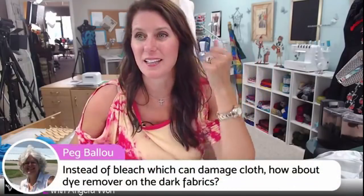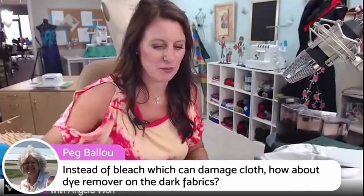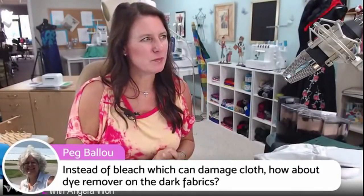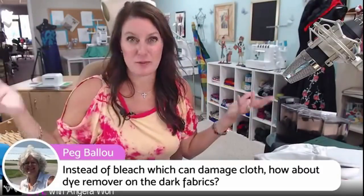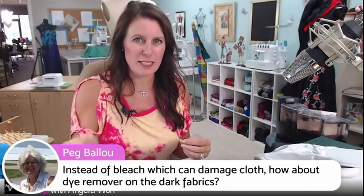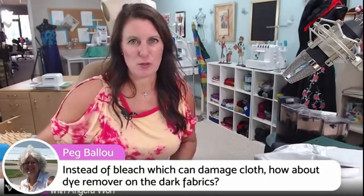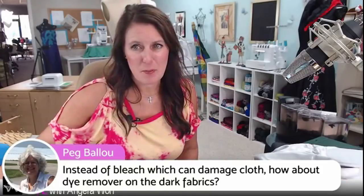But instead of bleach, which can damage cloth, how about dye remover on the dark fabrics? Let's see. Peg, great idea. Dye remover, I use that a lot. But I'm not sure if it would work. Well, I guess try it. The thing was that the denim is soaking it up, so I doubt it's going to be quite as deep as if you use paint. Just my opinion. But that is a good idea. The dye remover works great.